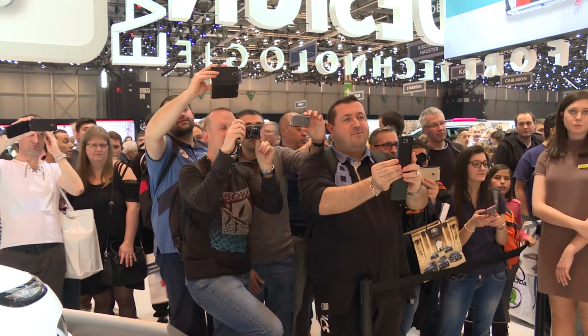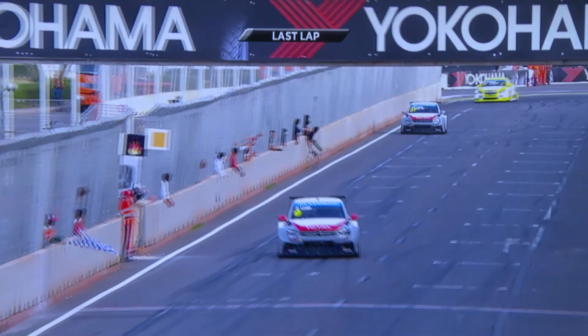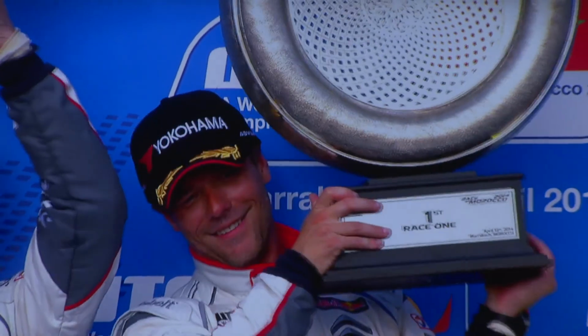The VIP event of the show is taking place at the Citroën stand with Sebastian Loeb, 9 times winner of the World Rally Drivers' Championship, and Ivan Muller, 4 times champion of the WTCC. An opportunity for autographs and photos with a huge crowd of admirers. Loeb, who moved from the world of rallying to circuit racing, started his second season in the Citroën C-Elysée.